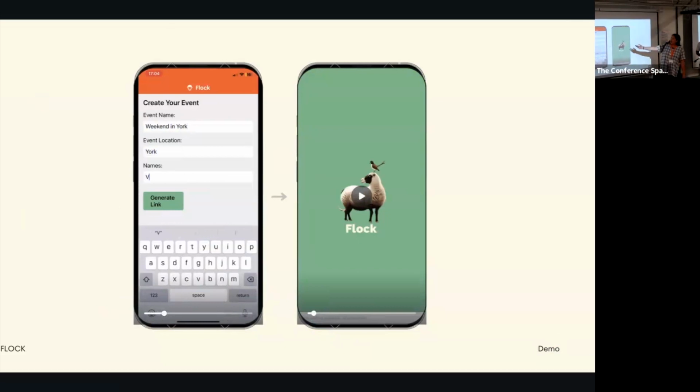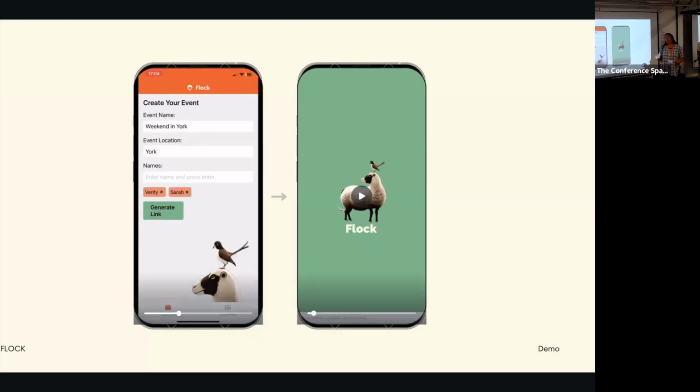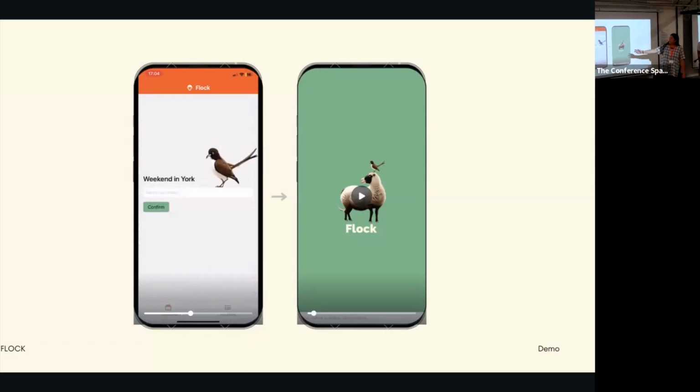So I'm Verity. And then these are the activities that have been generated based on the city that I put in earlier. You can swipe left for no, and you can swipe right for yes. There are also 2 buttons on the bottom, so you can use those if they feel more intuitive to you. And you can go a bit faster once you get used to it. And then we're on the results, waiting for the next person to choose.